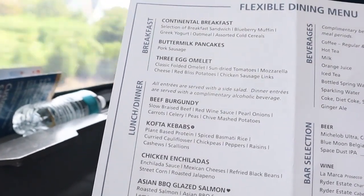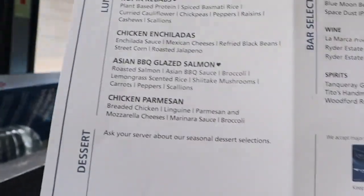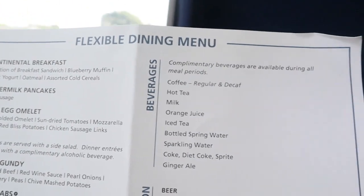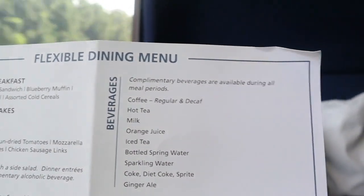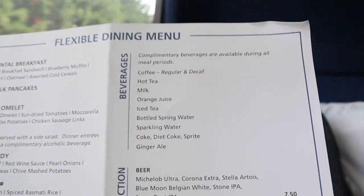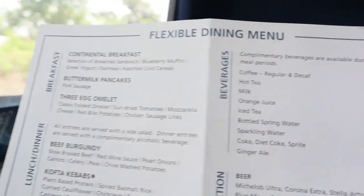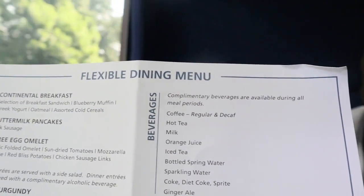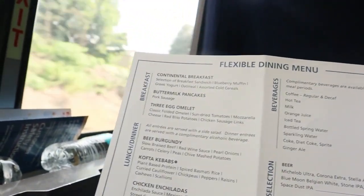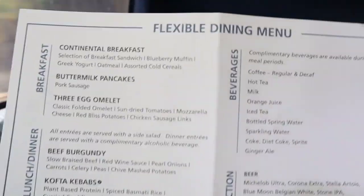So as vegans, we only have one option, which is the kofta kebabs, so I'll be ordering that. I don't know what the desserts are, but I'm pretty sure it's going to be the butter cake and the brownie. And then for the beverages, we also have complimentary beverages. You get 1 complimentary alcoholic beverage, but I'll pass on that since I do not drink alcohol. The entrees are also served with a side salad and a roll. So I will be ordering the kofta kebabs for my dinner tonight, and I will be drinking bottled water. And whatever the dessert is, we'll see what that is. I haven't decided yet if I'm going to get dessert, but we'll see. That is the flexible dining menu.